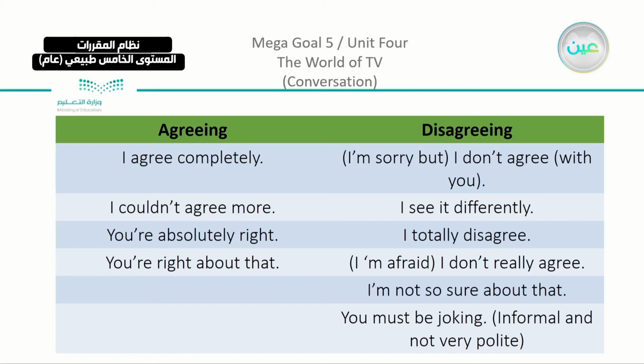We have the second part, I see it differently, which is a very polite way to disagree, because this proves that there is no wrong or right. Sometimes you don't want to say to the person that he or she is wrong and you are right, or the opposite. So it's just about different points of view. That's why we have here, I see it differently, which means that I have another point of view, another opinion. It doesn't have to be the same as yours, but it doesn't mean that someone is wrong and someone is right. Also after that, I totally disagree, as we have in the conversation.